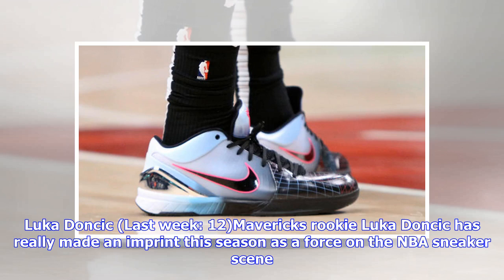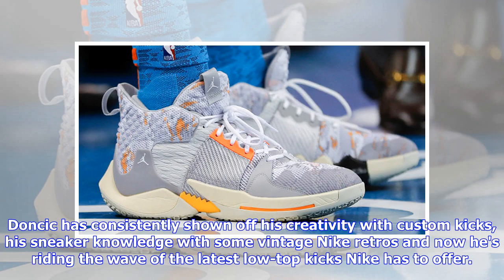14. Luka Doncic. Last week, 12. Mavericks rookie Luka Doncic has really made an imprint this season as a force on the NBA sneaker scene. Doncic has consistently shown off his creativity with custom kicks, his sneaker knowledge with some vintage Nike retros, and now he's riding the wave of the latest low-top kicks Nike has to offer.